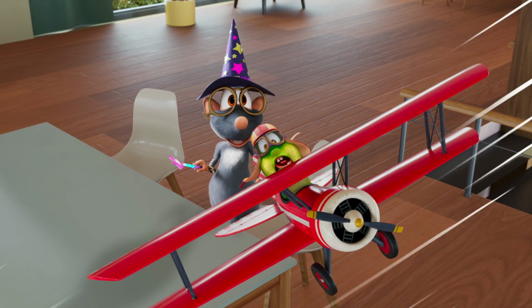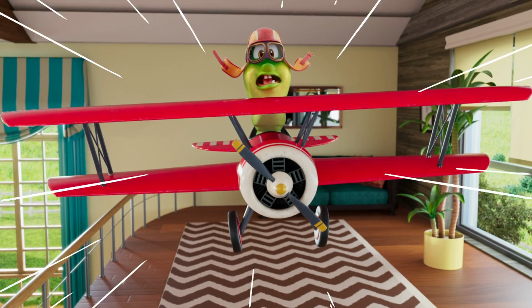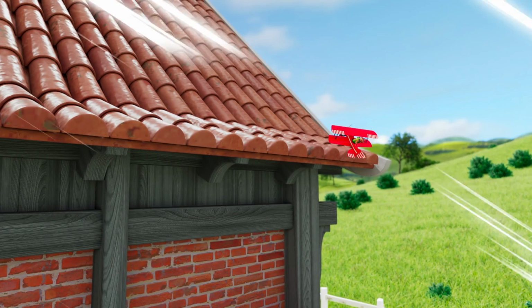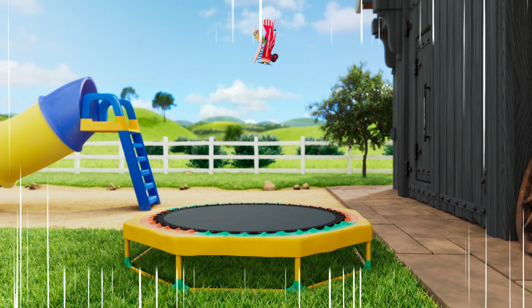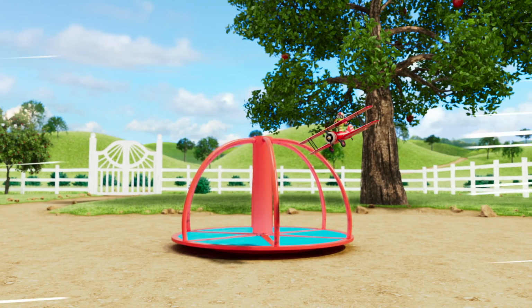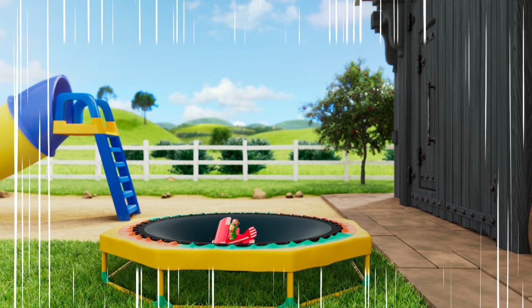Suddenly, Noodle takes off. His plane flies through the house at a high speed, then flies outside, up to the roof and over to the playground. Surprisingly, Noodle and his plane slide down the slide, play on the swing and jump on the trampoline.